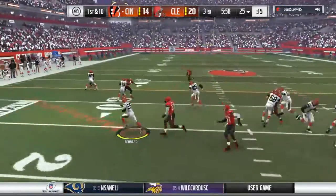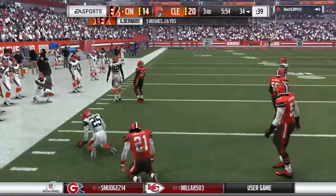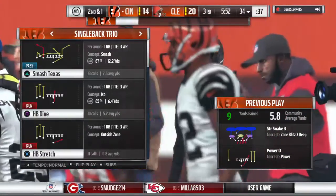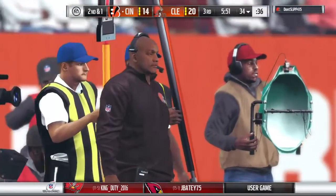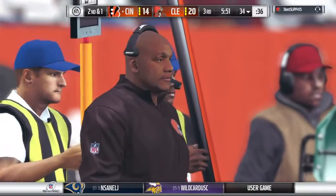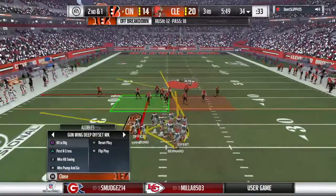The drive starts with a handoff to Bernard. And he'll take this up near the 35, maybe the 34. A nice run there, 9 yards, and it'll be second down. First play of the drive, let's give credit all around. Excellent blocking, but the guy carrying the ball, he was the finisher. A really nice run.